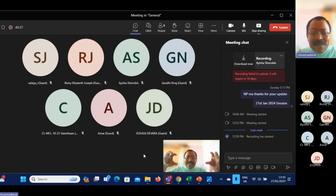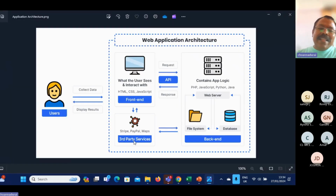So there are other third-party applications also associated. The program which we develop, we can pull that and then use it here also. But we cannot see the detailed coding for that third party, but we can use the features and the facility in our applications. So the program is also connected with third-party services. Clear?